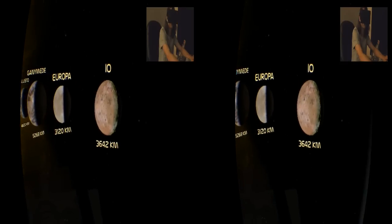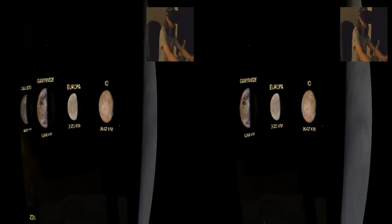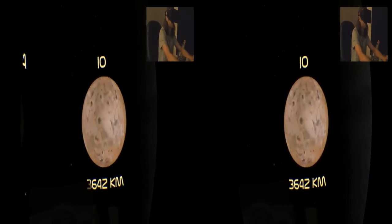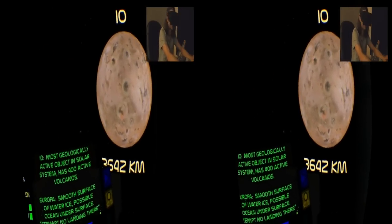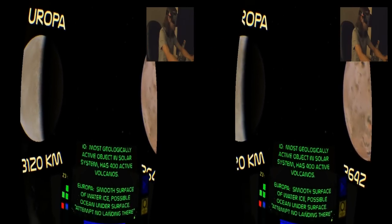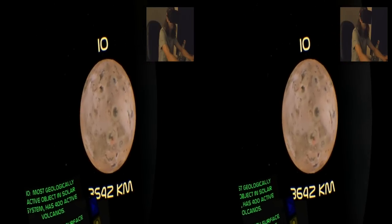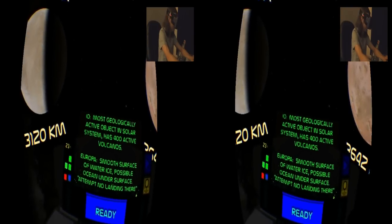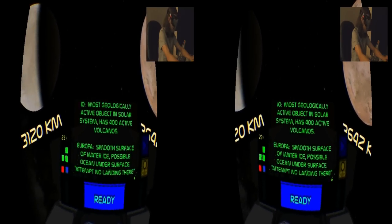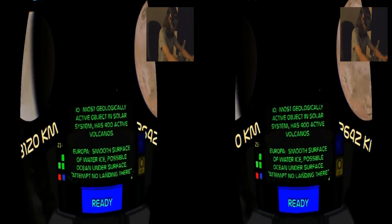Radiation would kill you rather quickly, even with the best of spacesuits, the best of protection. Io would have Jupiter basically kicking your ass without touching you. Most geologically active object in the solar system has 400 active volcanoes. Europa, smooth surface of water ice, possible ocean under the surface. Attempt no landing there.